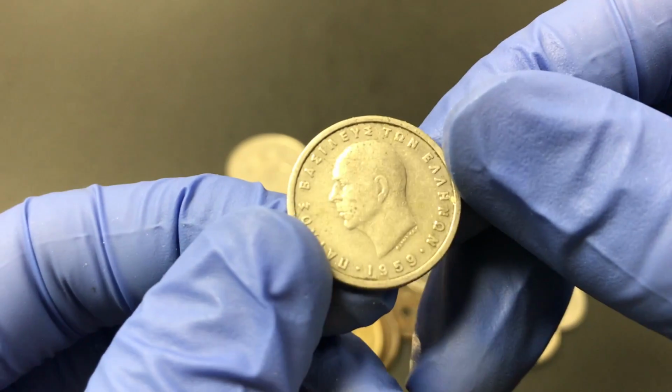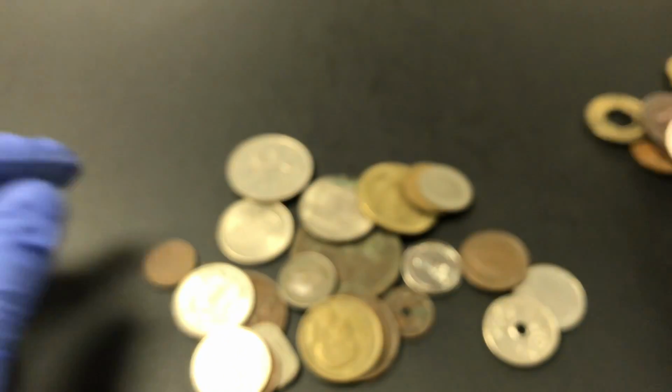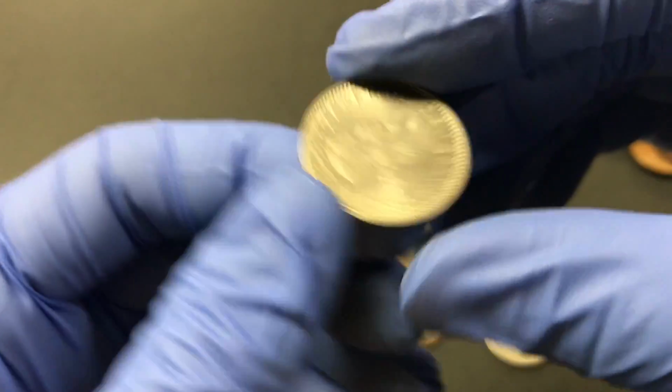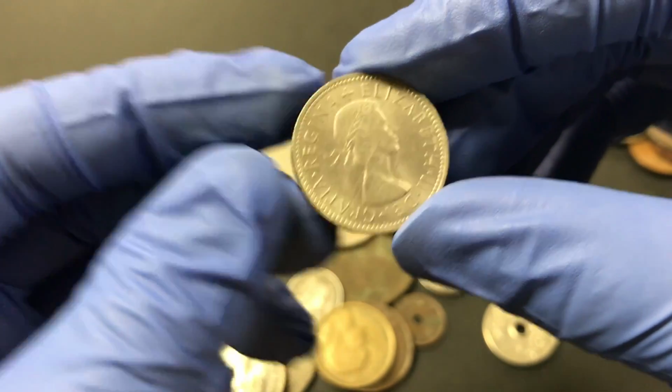1 drachma is also not continuing in terms of new stuff, 1959. Right here we have 1956 One Shilling from Great Britain, so that's interesting. It's very uncirculated and kind of old, so it's a pretty coin for sure.